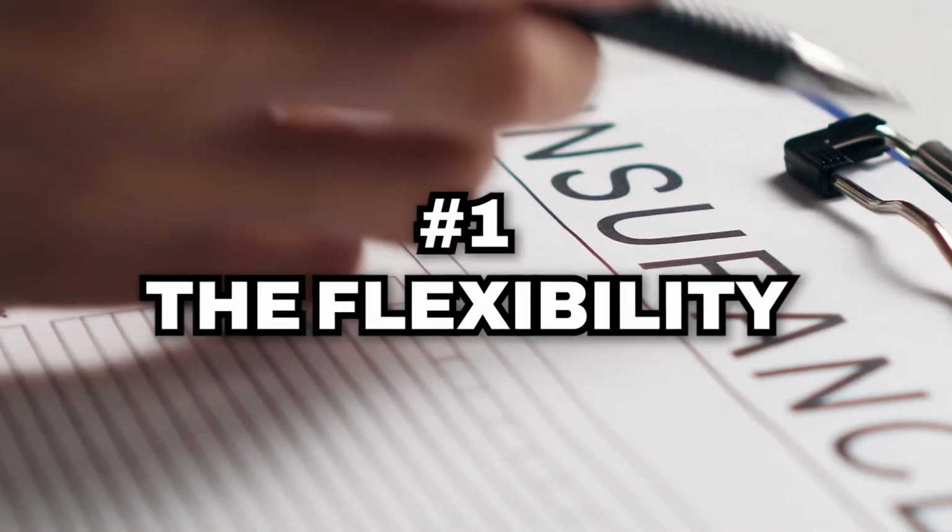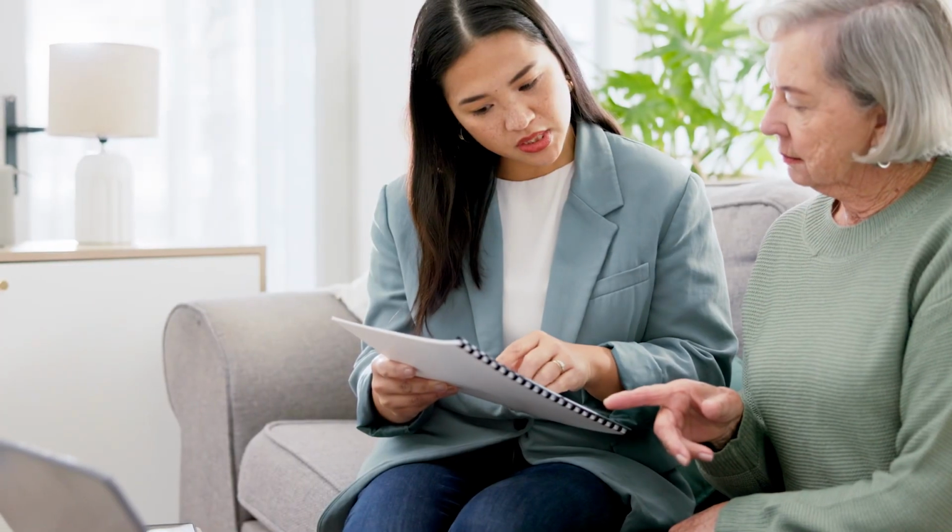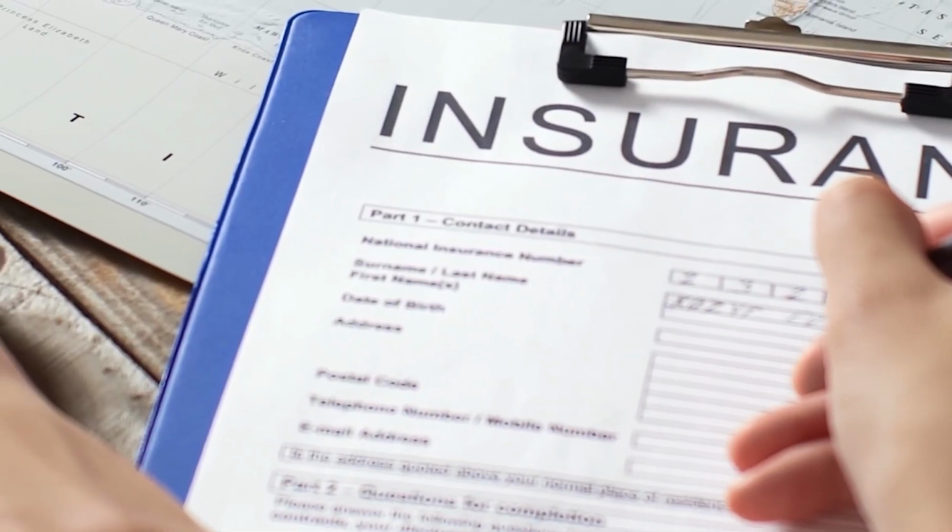So the number 1 reason why you'd be looking at convertible term life insurance is for the flexibility. Convertible term life insurance allows you to purchase whole life insurance or another permanent life insurance strategy without having to go through any additional medical underwriting. So you're locking that in for the lifetime of the coverage of the policy. This is especially important for somebody who may have a health change.